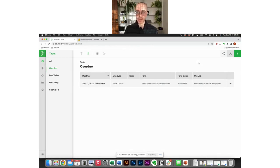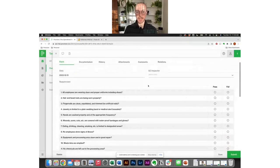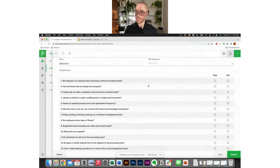But the other thing that Andrew touched on was the importance of having key metrics for your team. So I'm going to show you an example of those metrics. Inside of the pre-op inspection that we're looking at here, we have automated rules that are built in order to generate the metrics for us. You can create any rule that you want in Provision. It could be based on checklists, on text, on numbers. And basically, it will instantly detect if any of the data is non-compliant with your requirements.